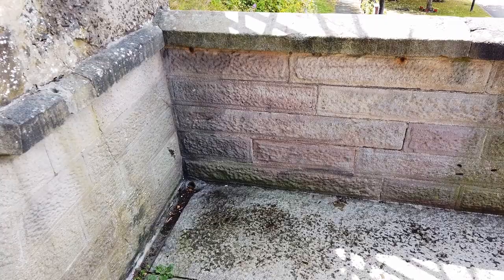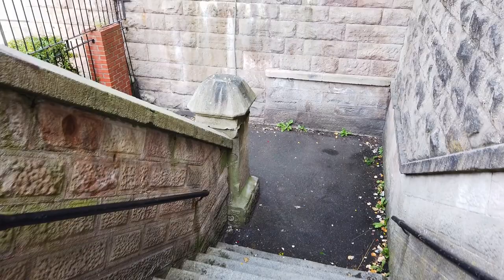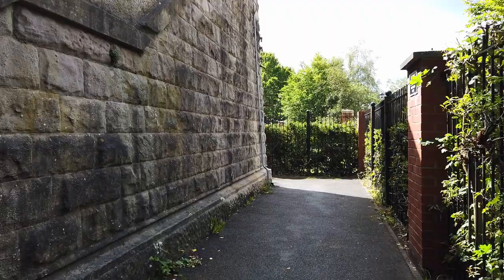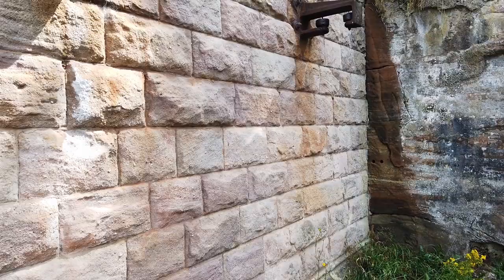Coming down is the easy part, going up is unfortunately, as we all know, the hardest part of any staircase. But we're both fit and healthy, well, I'm 44, how old are you? He's 50 odd, so. 53? I'm young. Yeah, so there we have it, the Docker's Steps. Just round the corner here is some sort of remains of the dock.